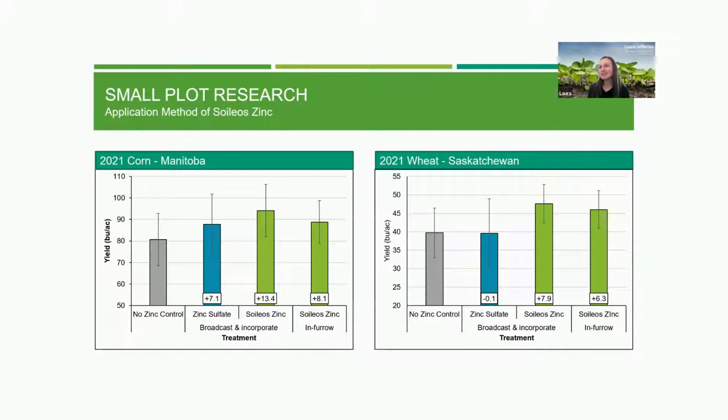These next trials investigate the application method of Soileos. We had this interest because of some of the challenges with the distribution of micronutrients and plant access. So we know that micronutrients are essential, but the plant certainly doesn't need them in the large quantities that it does its macronutrients. So fertilizer application rates are therefore low for these micronutrients. Distribution may be poor, and then access to the nutrients also becomes a problem. So typically there's a benefit to applying your micronutrients as close to the seed as possible, in either a 2x2 or an in-furrow placement.